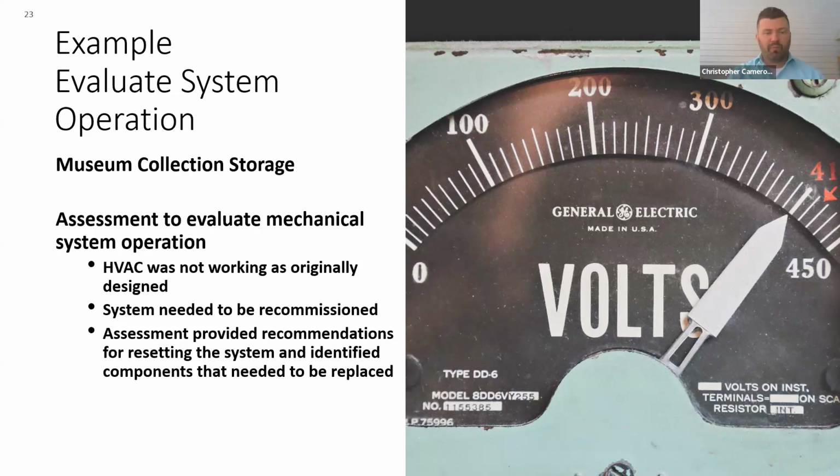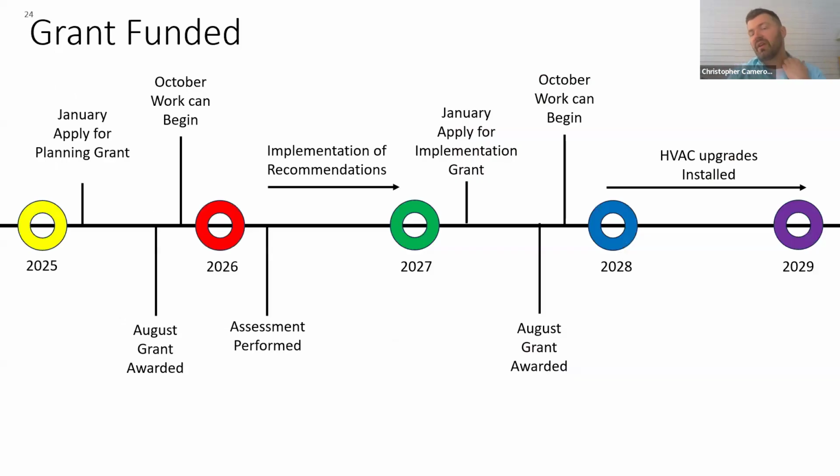An assessment would be provided. You would have mechanical specialists there, maybe even an engineer, to really go through and say, okay, this is what we would need to do, rebalance the system, get it back the way it should be.